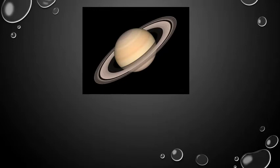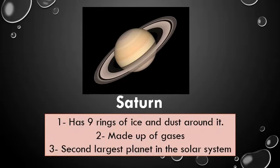Then the other beautiful planet is Saturn, and Saturn has 9 rings revolving around it, or orbiting it, or making circles around it. Those 9 rings are mainly made of ice and dust, and the planet itself is made up of frozen gases, and it is the second largest planet after Jupiter in the solar system.